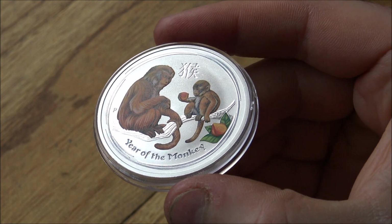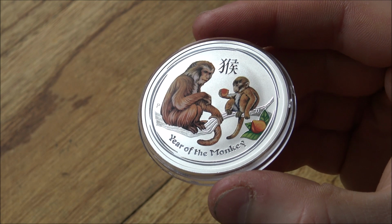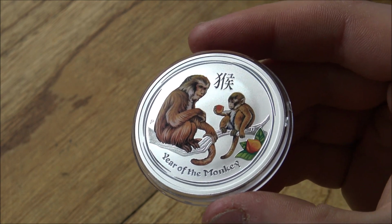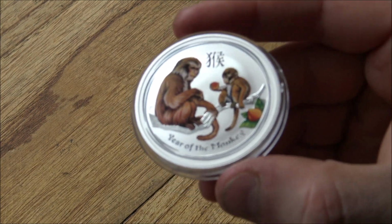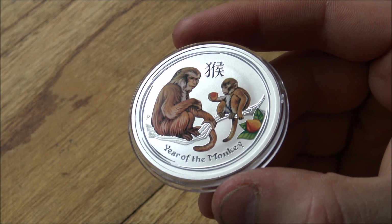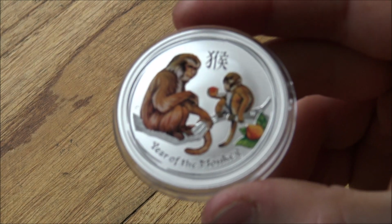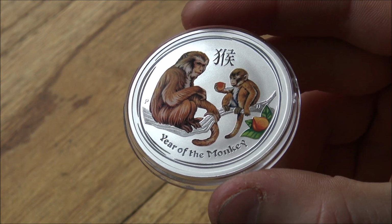Now, in terms of mintages, what I found really interesting was that these colorized versions have a limited mintage of just 10,000, which is tiny, really tiny actually, especially when you come over to the Monkey King, which we'll talk about in a minute, which is 100,000 mintage. 10,000, I would have thought this would have been much more of a limited edition coin, but these colorized ones, 10,000 mintage, really good. I have not checked any kind of retail prices on these.